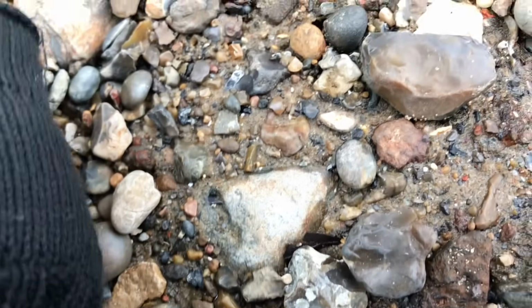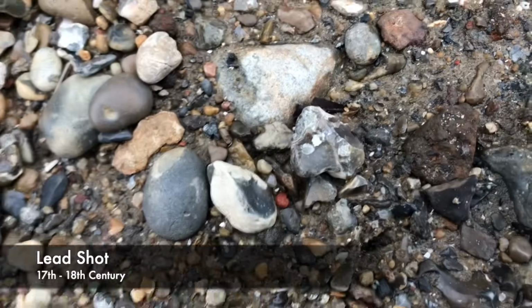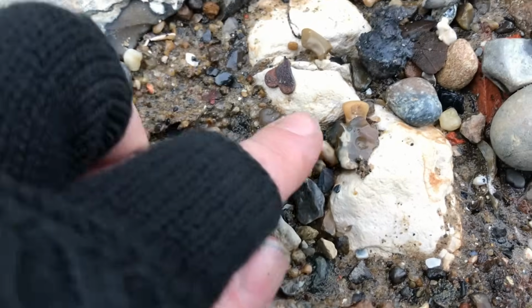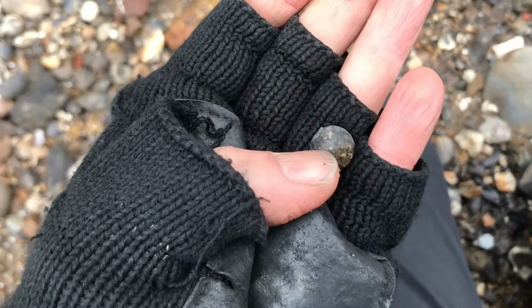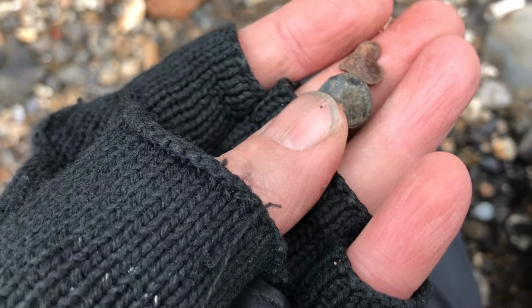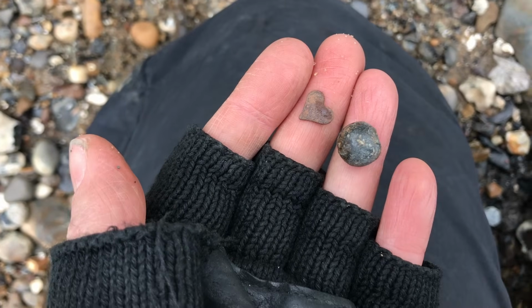As ever, old Butterfingers has entered the chat. Now, we've got a little task here. Who can see it first? Let's see. I've got it. There you go. All right, nice. And right next to the heart, there's a piece of lead shot that has actually hit something. It's been fired. Look at that. So we've got a bit of love and hate together.